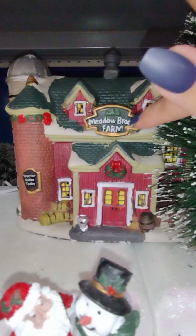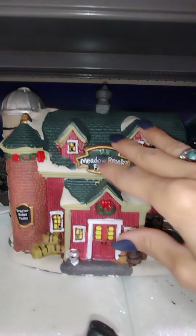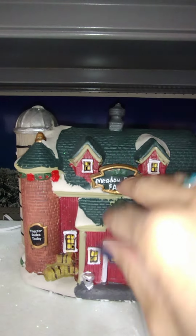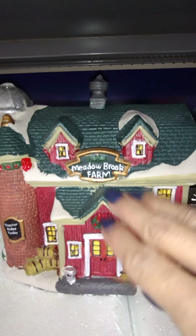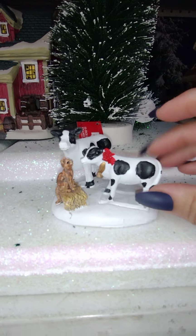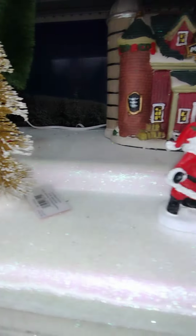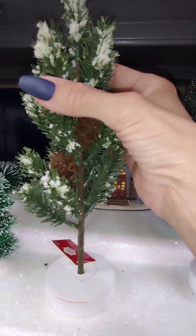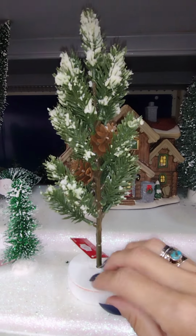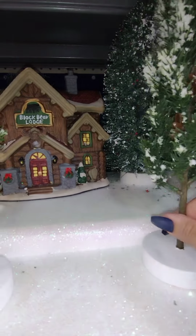Okay, here they have the Meadowbrook Farm building. They have a tree right in front of it, so I can't really look. There it is. These are ceramic, they're heavy. And all of these pieces, y'all, are $17.92, so that's not bad. They've got all the little small ceramic figurines and the little trees that go with the village. Okay, right over here they have, look, they have these cute trees here. But I'm gonna move them to the side.